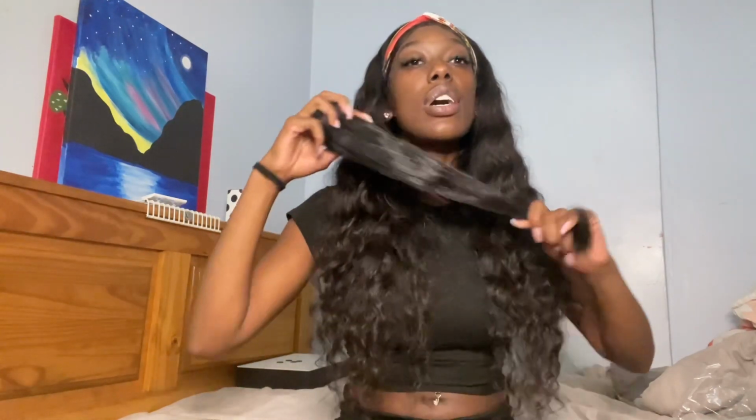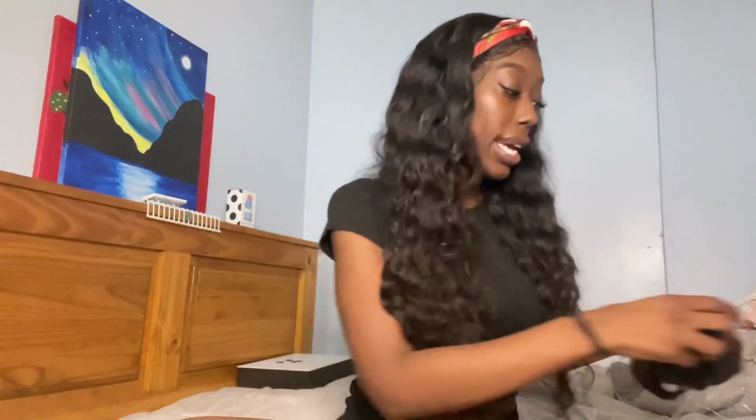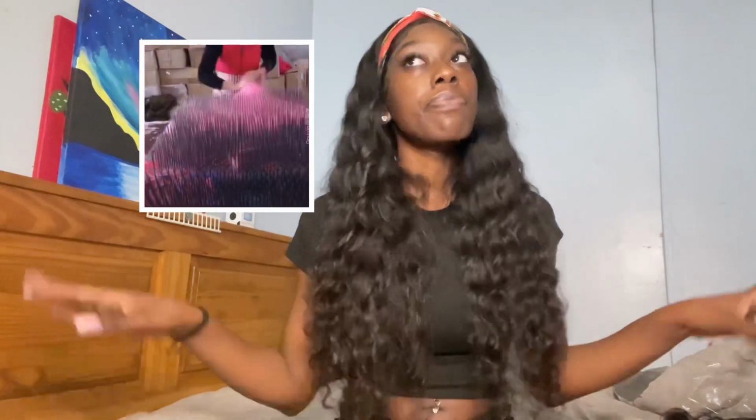So yeah, that's the difference between single drawn and double drawn hair. And usually raw hair is double drawn, and that's another reason why it's so expensive sometimes, because it's going through a second process before it's being wefted, and that second process is taking out the extra hairs that don't belong. So yeah, that's another major difference between raw hair and virgin hair.